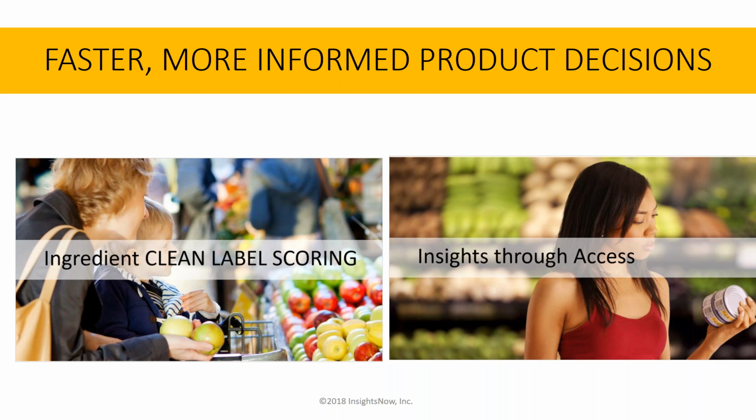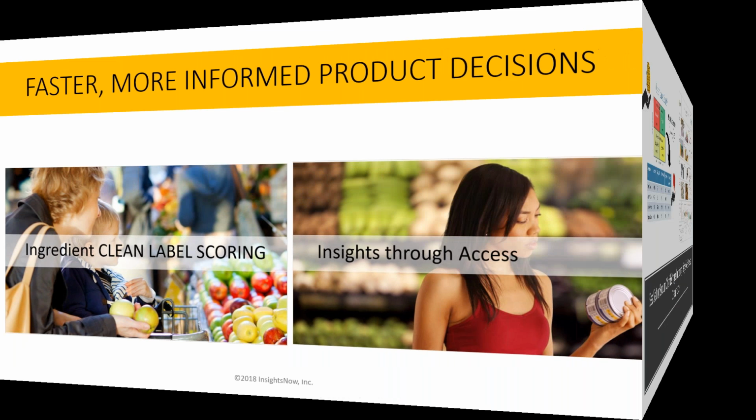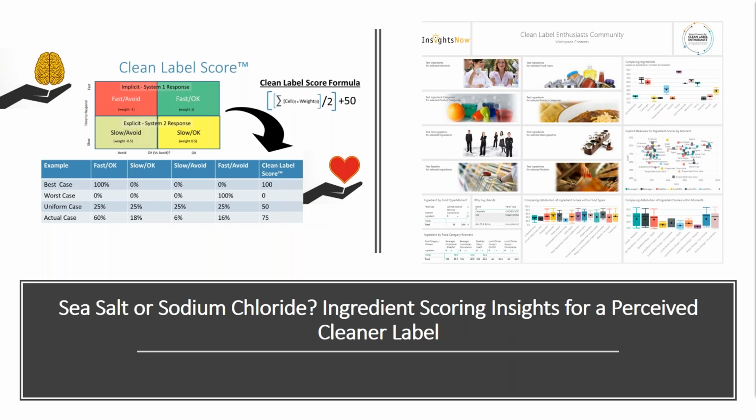Okay, well, thanks, Sarah. In summary, there are a few things I think we'd like to point out. First of all, the process that we have developed to create this clean label score is proving to be really valuable for those that are currently using it, as a new way to bring the voice of the consumer into the clean label decision process.